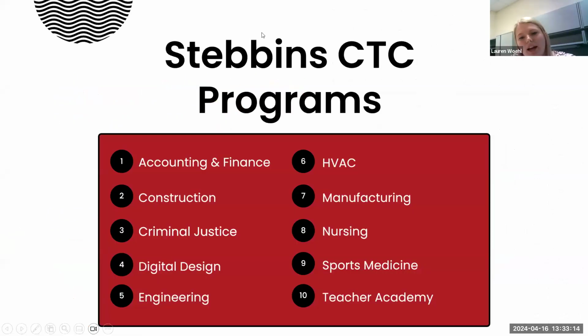So at Stebbins, we have 10 programs: accounting and finance, construction, criminal justice, digital design, engineering, HVAC, manufacturing, nursing, sports medicine, and teacher academy. And all of our programs do participate in work-based learning in school and with internships.